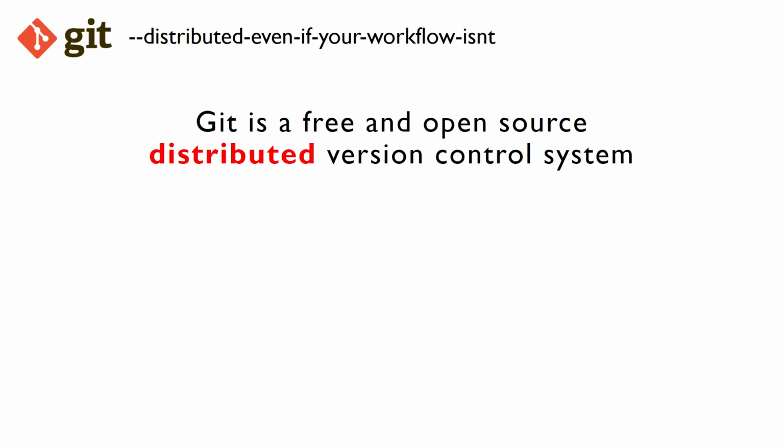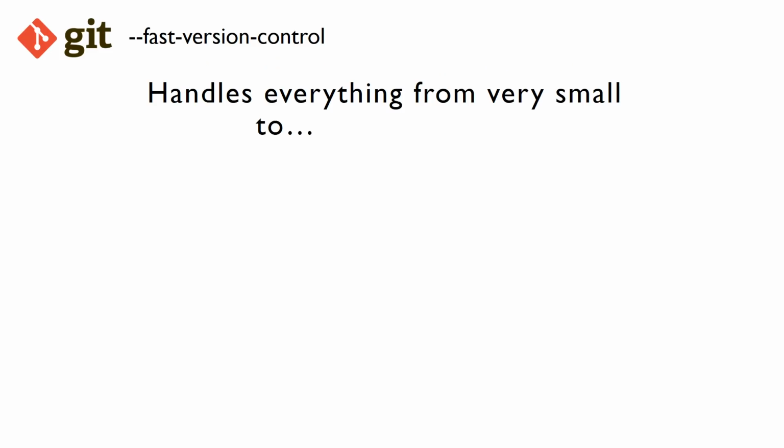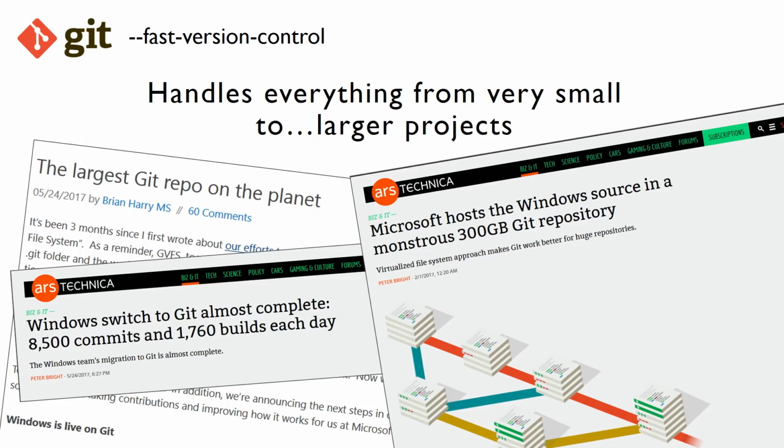That means it's distributed. So there's no single point of failure. And you can restore anything always from every client. So unless there's only one guy working on his own laptop, there's always a backup somewhere. So you have multiple backups, and in the event of a crash, everybody could push their version up, and that helps. It is made for handling everything from super small mini projects for yourself to larger projects.